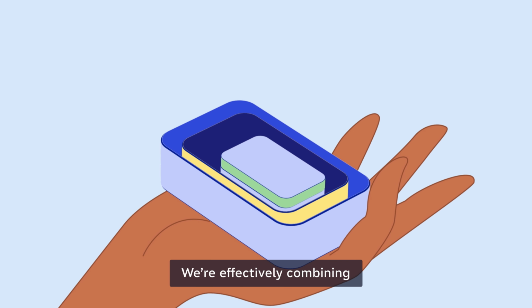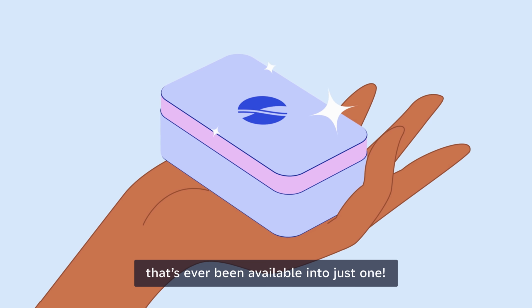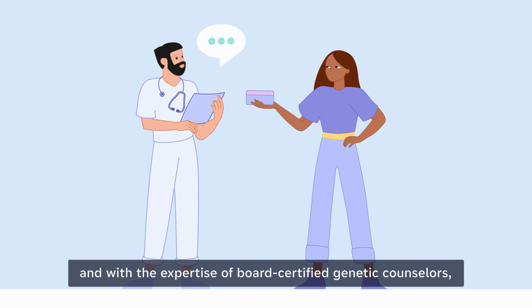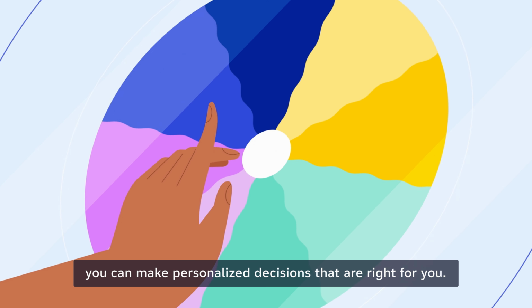We're effectively combining every consumer and clinical genetic test that's ever been available into just one. Guided by these new insights and with the expertise of board-certified genetic counselors, you can make personalized decisions that are right for you.